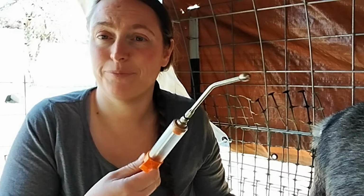I've already given her stuff this morning. I've shown y'all countless times how I've done that, so I'm not going to show you again today. But she definitely was not happy about it. Now, I don't give the quantity that I normally would if I was only deworming her once a week. It is reduced a little bit because we're giving it every day for a full week.